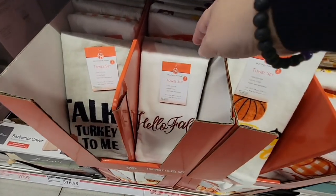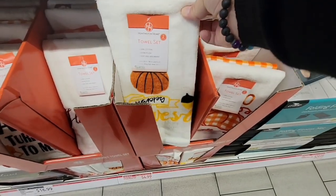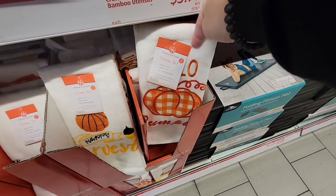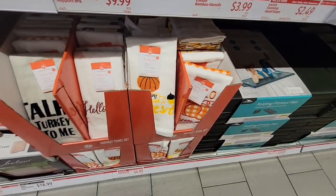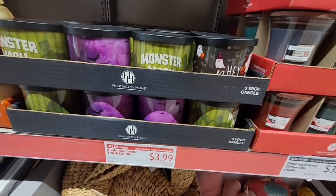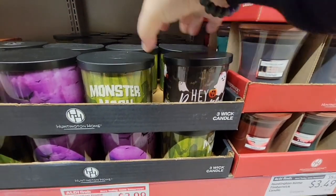I like that, talk turkey to me. We have hello fall, we have happy harvest, and here's another hello pumpkin. And I like that they're a set of 2, so that makes about $2.50 each. And these are cute for $3.99, these little Halloween candles.